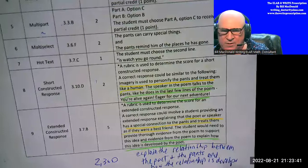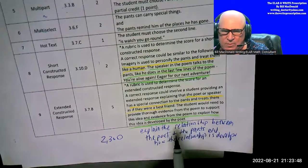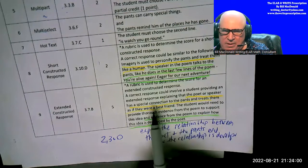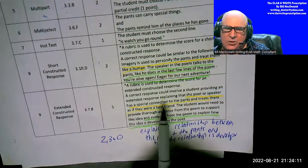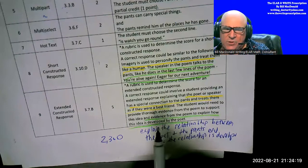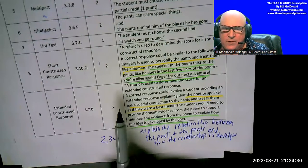Because the question was two parts. If you look here, the first part was, what's the relationship? Well, how is it developed? The relationship is that they have a connection. How is it developed? Well, they become best friends. And so you'll have to look for examples of things that are happening between the poet and the pants that show their connection, their friendship getting stronger and stronger. And you have a total of 2,300 characters, not including spaces, to answer that. And two different readers can give you up to 5 points for the answer, the evidence, the development, and up to 2 points for the conventions.